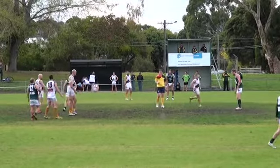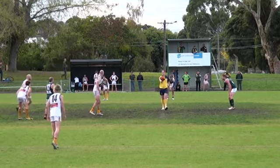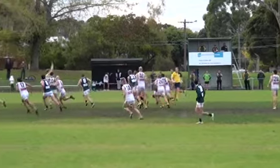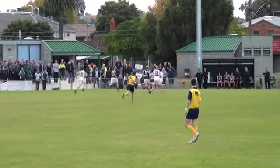Now is it Callaway here in the long sleeves? He takes on his man, shows some dash, good, gets a mark on the left. This would be a great goal if it goes through. What a mark. Mark or Pogge, I think it was Brett Ryan as well. In fact, no, it was Callaway. It was right first time, yeah, first time around.